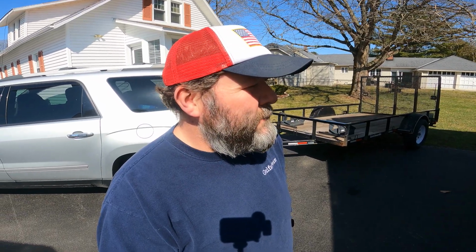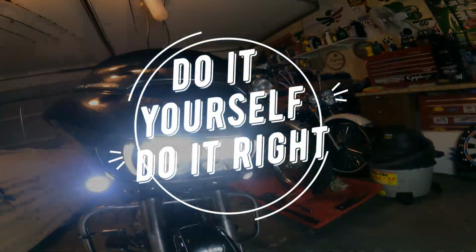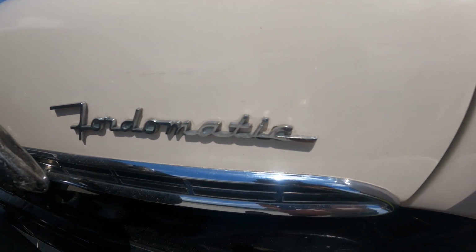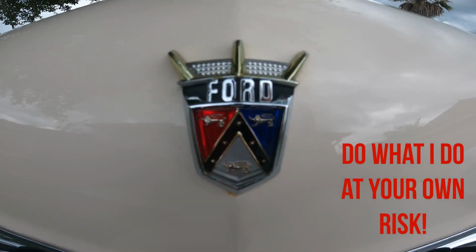Well, you know, I got rid of one project bike. I'm gonna go pick up another. So let's get in the car, do some driving. Yep, so, in the car, driving west.